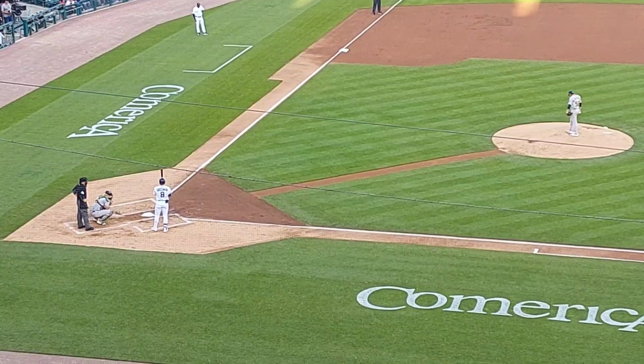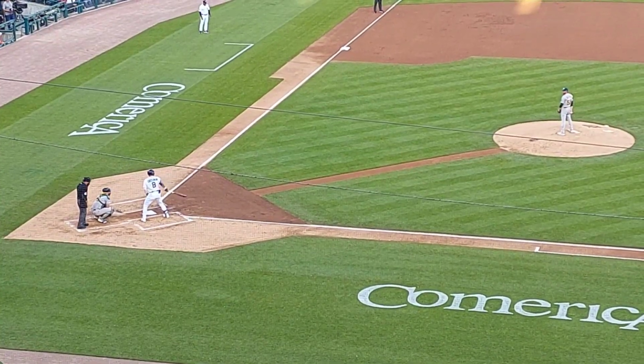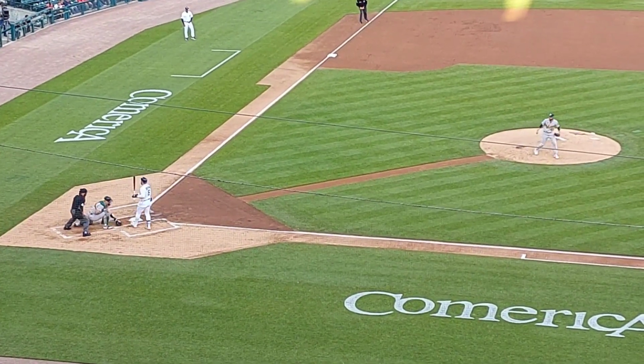On April 23, 2022, Detroit Tiger slugger Miguel Cabrera became the 33rd player in Major League history to get 3,000 hits when he hit a single in the first inning at Comerica Park off the Colorado Rockies.